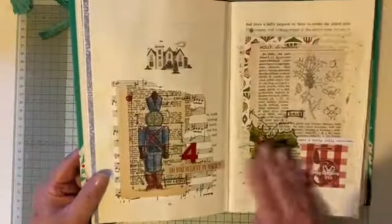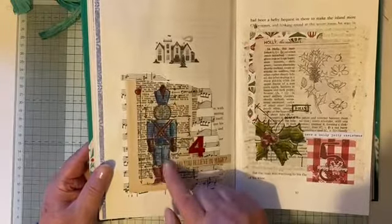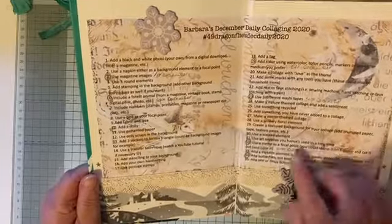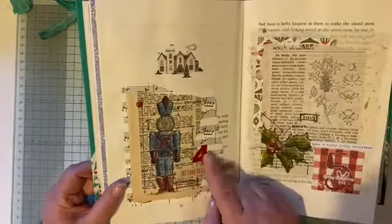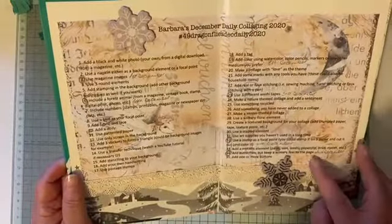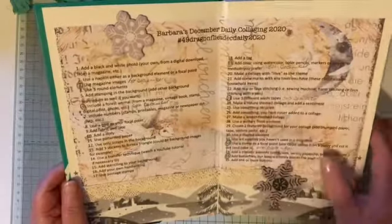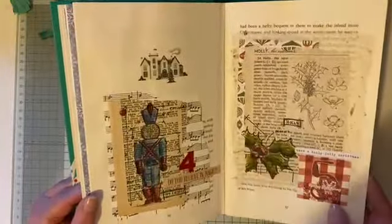Number four and five, we've gone a bit vintagey, stamped onto some dictionary paper again. So the 4th of December was use a stamp as a focal point. So that's what that is. And number 5 was the 5th of December, and that was add colour using watercolour, pencils or any other medium you prefer. So that's the watercolour, the holly.